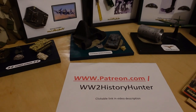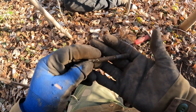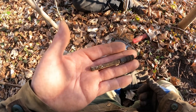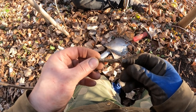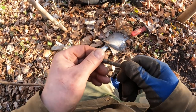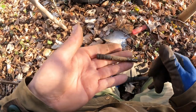But now let's continue our little adventure. Bazinga. That is actually pretty cool. That is one of the detonators. The thing here was used for several purposes. But that is actually not too easy to find because it's so tiny. Normally it will go away, corrode away.